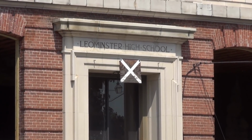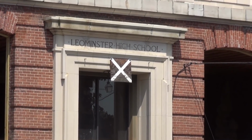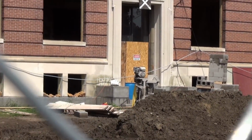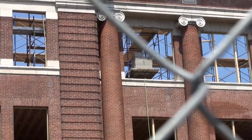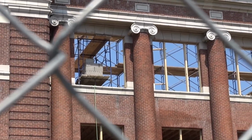I think if they're going for the historical register, then they would have to keep it like that. More concrete block, because they still have the third floor, which they are, loud music, starting with now, because you can see the brick right there.